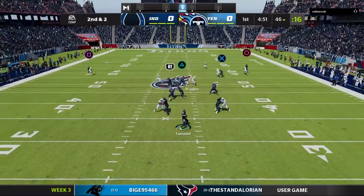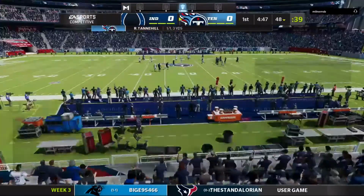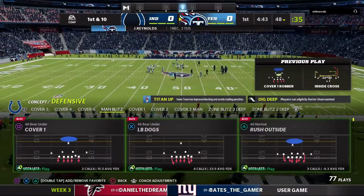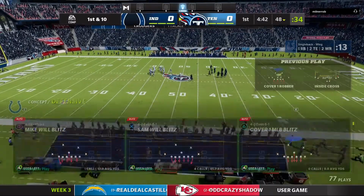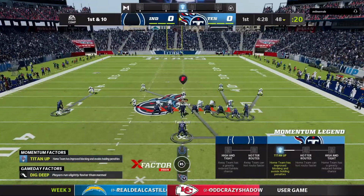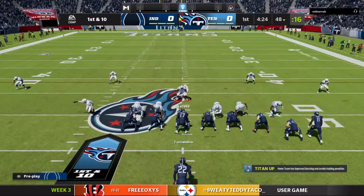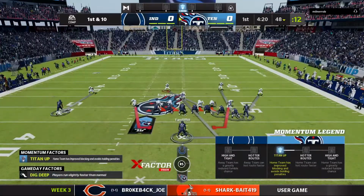On 2nd and 2, Tannehill. That's taken in, complete to Reynolds. Tannehill hooking up with Reynolds for a Titan first. Good throw, good catch, but I really like the route. The drag and being able to run away from defenders, hard to stick with them for that long. Yeah, better against man than zone, or? Better against man, because now you're running away from someone and you're not running into a defensive player in another zone.